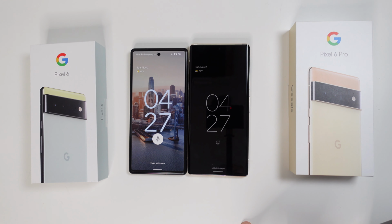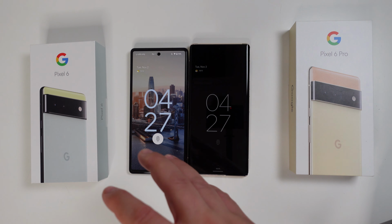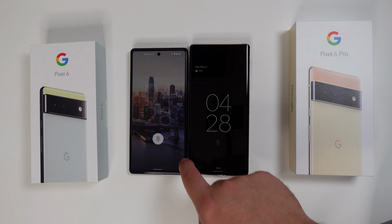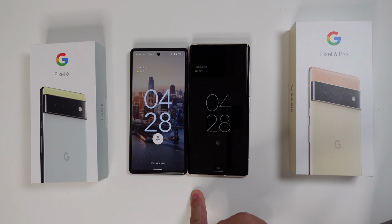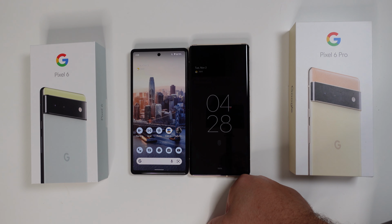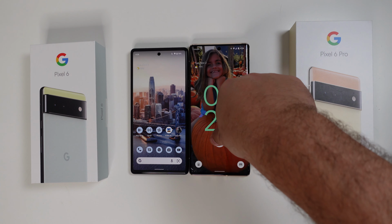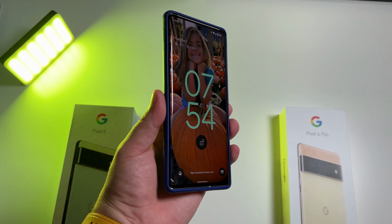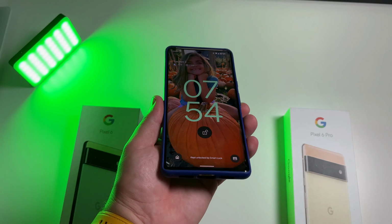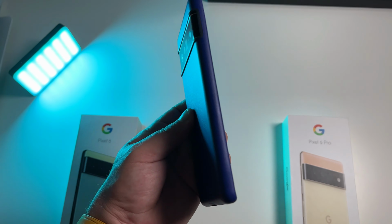fingerprint sensors. They are optical, they're not ultrasonic. We've done our videos on it. I've had no issues with either of these devices. And if you guys saw also, we did our screen protector video. And again, no issue with that as well. It is not the fastest, keep that in mind, but it is still reliable and seems to work every time without a single issue. So, again, not the fastest. It could improve a little bit over time.